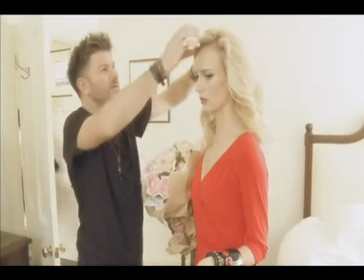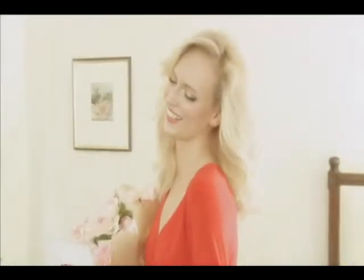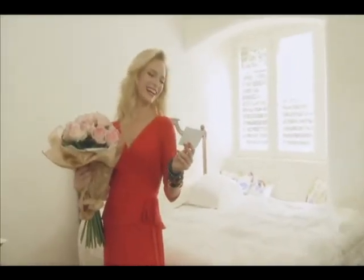The flower shot is all about how beautiful girls come home from work, and waiting for her is this beautiful bunch of flowers. So we just wanted to capture the excitement of that moment when she's reading the card.